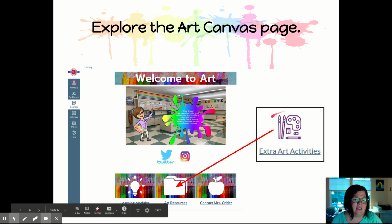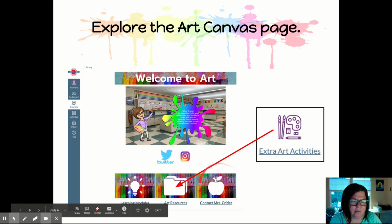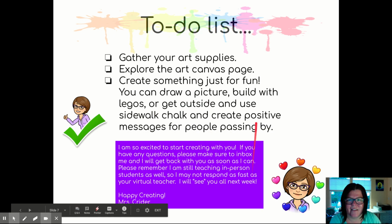And then this button right here, when you click on the art resources, you'll see this button. This is probably my favorite. I know some of you, after we get done doing a lesson, you're like, I just want more art to do. And so I have an extra art activities button that will take you to other websites and other artists who have done some art lessons that they can work with you as well. So make sure you check out that button. And then of course the contact Mrs. Kreider button. This is how you can find ways to contact me and then also to find out a little bit more about me.